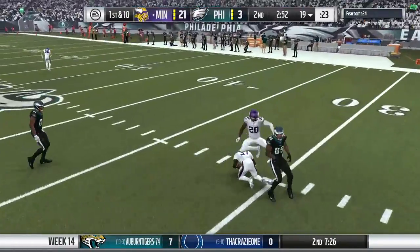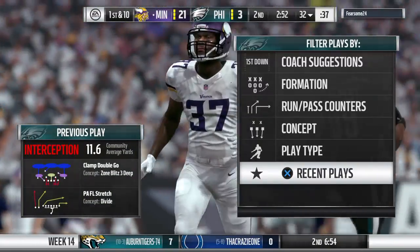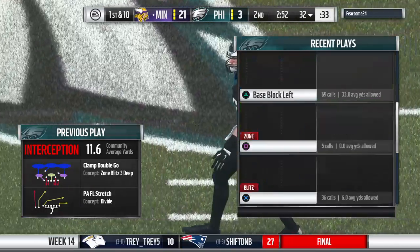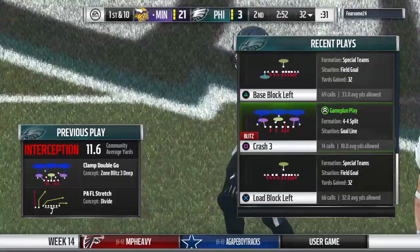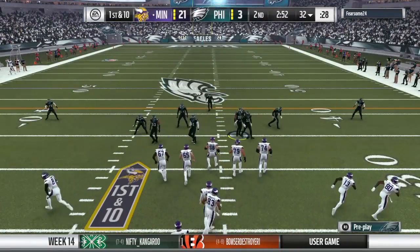And now this is intercepted. My goodness. A great read, and it's picked off. And they are going to set up shop at the 32-yard line. And now out comes Minnesota. Looked like they had something going last drive. Then the interception happened. Will they recover?